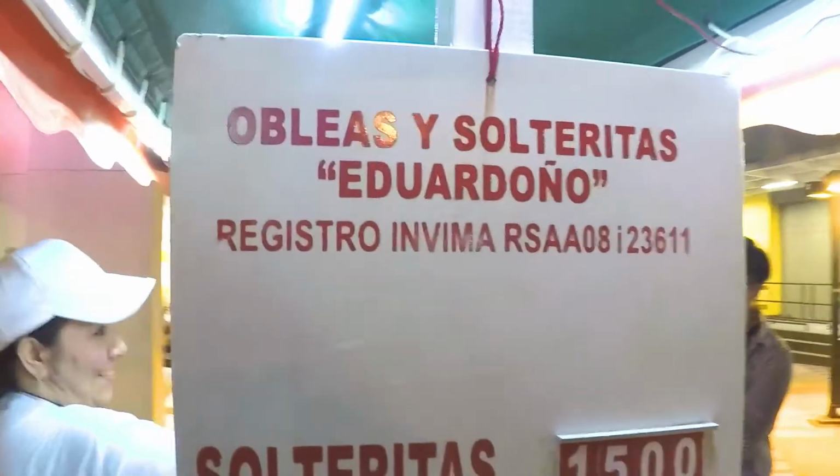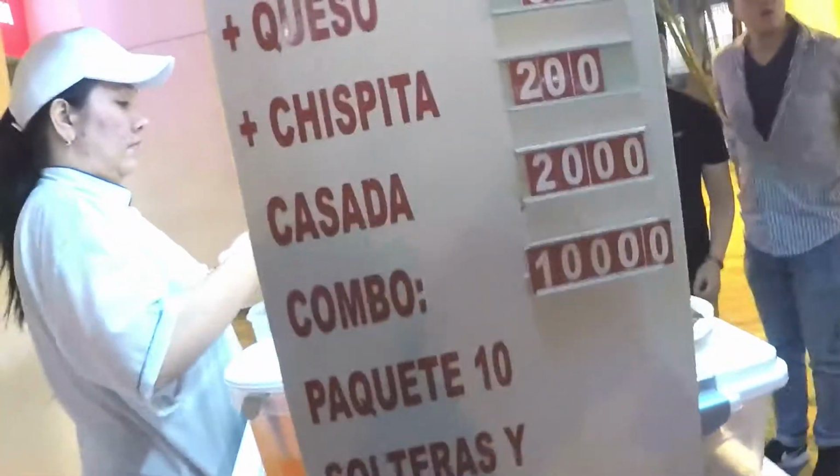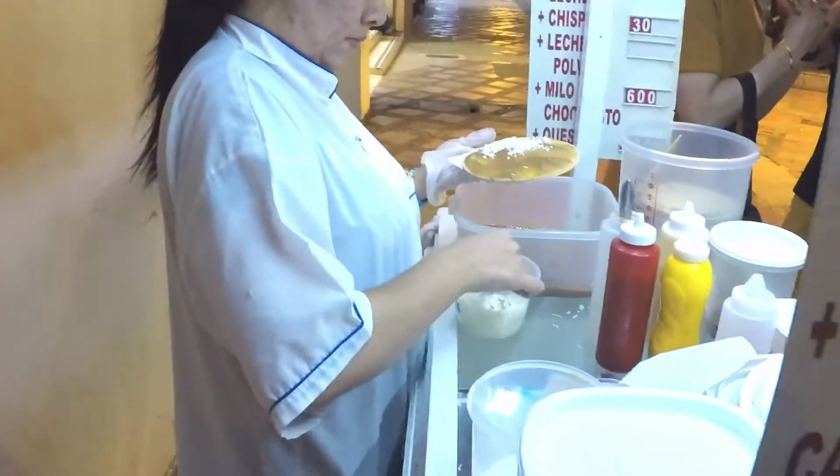Don't feel pressure to be shy about it. You can also ask for a specific one if you want it. This is called an obleas. Miss Gander's obleas. She puts all kinds of stuff on it.